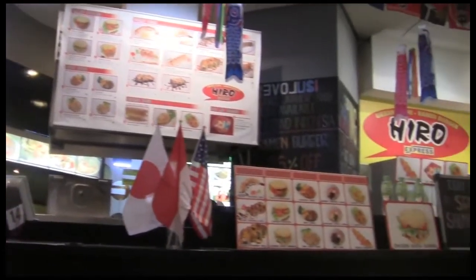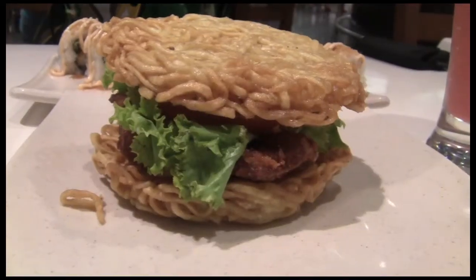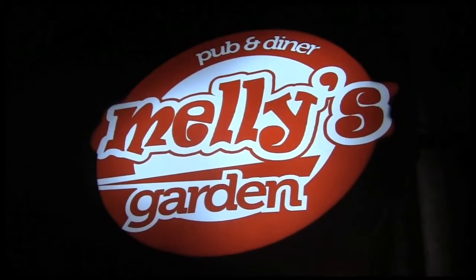This Japanese spot has an interesting menu. You can enjoy a plate of sushi, alongside a burger that has fried ramen noodles for the buns. Now that's tasty. Jakarta has a raging nightlife scene, so get out there to take some of it in.